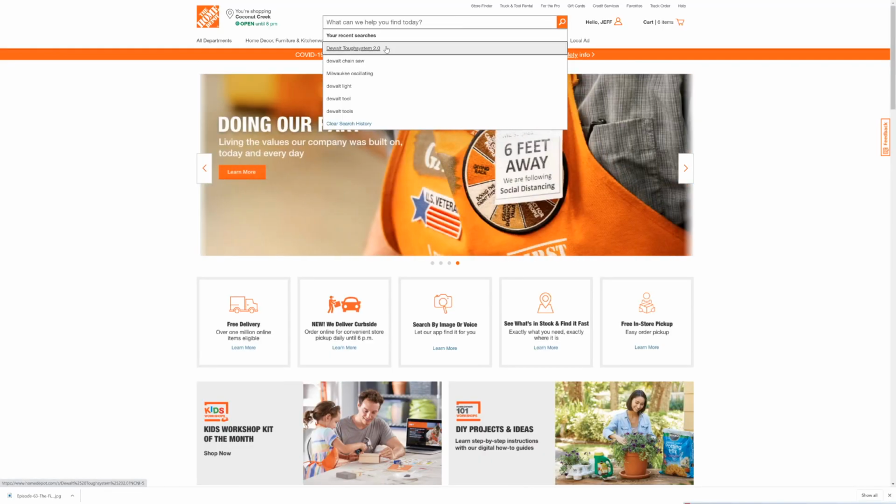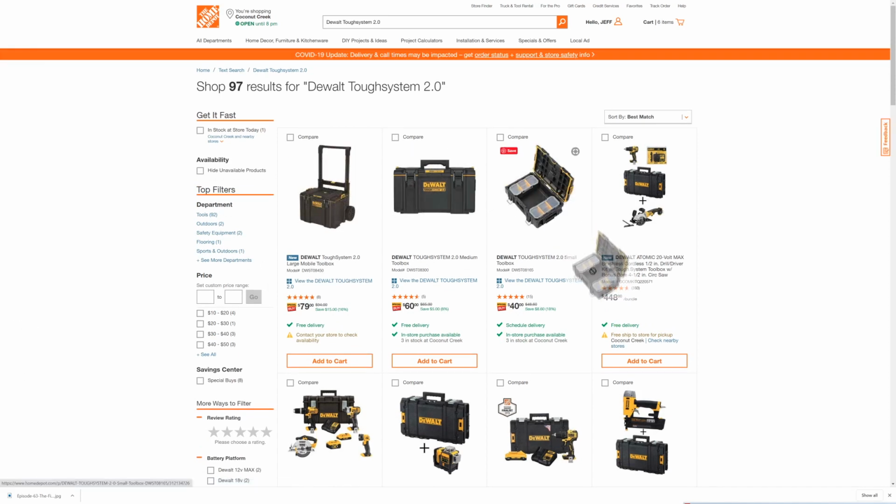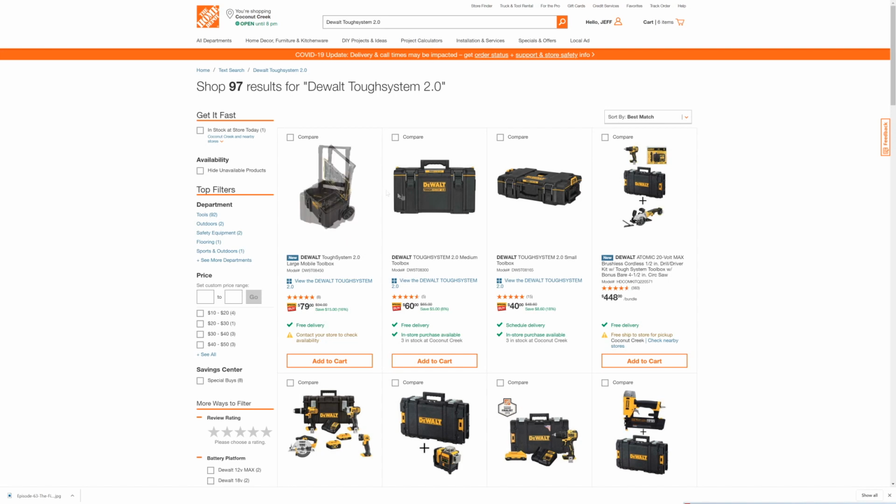Okay, so now if we come back to Home Depot's website and search for the Toughsystem 2.0, you can see they are doing some special buys. Now, these are not the special buy of the day, so you don't have to pounce on it. However, when stuff like this that's brand new that everybody wants goes on sale, they could run out and this could disappear for all we know. So let's do a quick rundown on some of them.